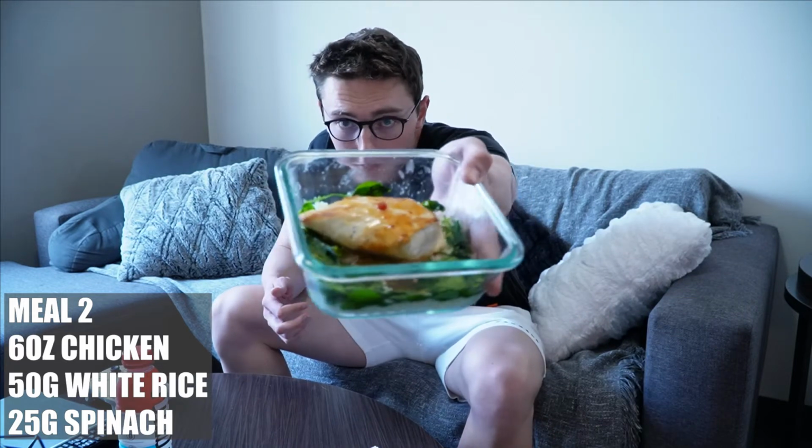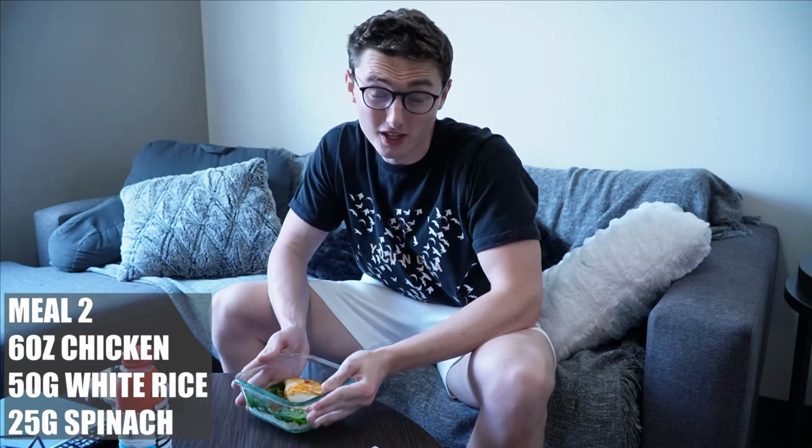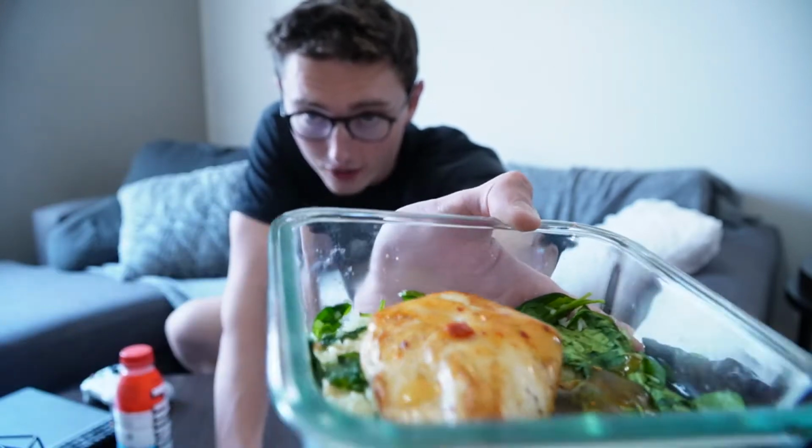Alright guys, so we have meal number 2 right here. It is 6 ounces of chicken, 50 grams of white rice, and 25 grams of spinach. Pretty solid meal. I'm really hungry, so I'm going to eat this pretty fast. So yeah, really just your classic bodybuilding style of a meal. I just like eating this after the gym. I feel like it's some good carbs and protein.